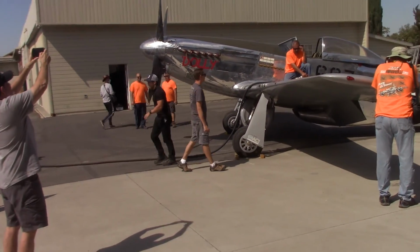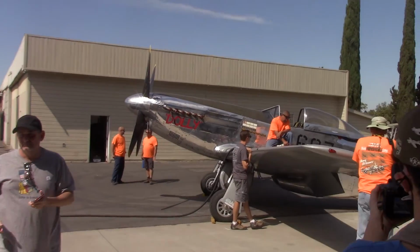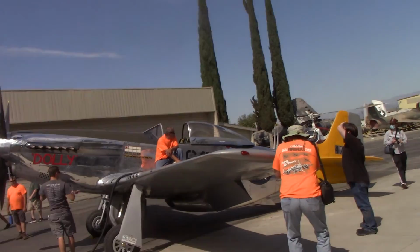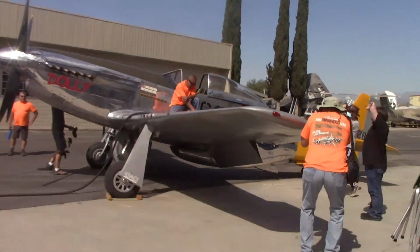So right now they're putting fuel inside of the aircraft, because fuel is a plane's need. This is a P-51D.